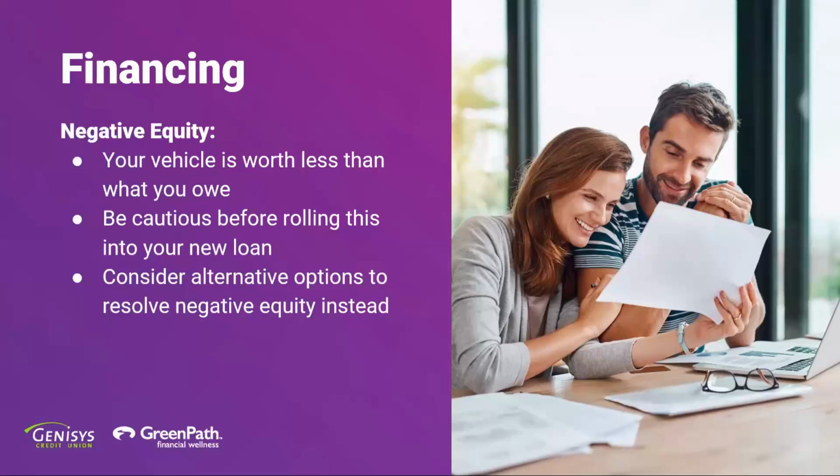If you're underwater on your auto loan and have the option to wait a while before purchasing a different vehicle, consider prioritizing paying off the negative equity first. Make extra payments if you can, or look into selling your vehicle outright at a higher price than what a dealership may give you for a trade-in.